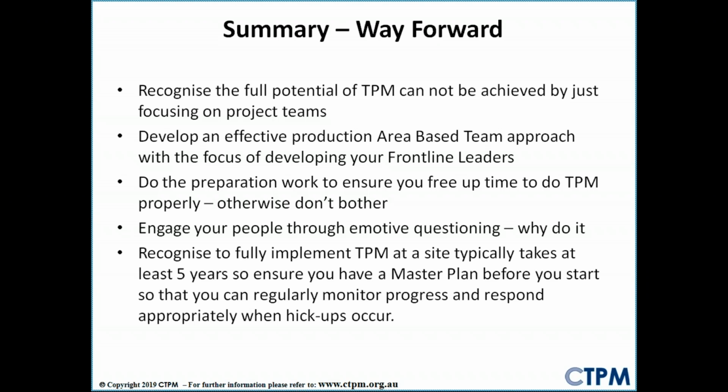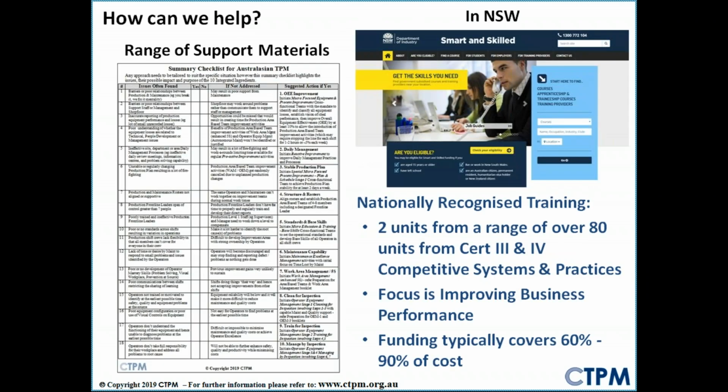Recognize that fully implementing TPM at a site typically takes at least 5 years, so ensure you have a master plan before you start, so that you can regularly monitor progress and respond appropriately when hiccups occur, because hiccups are going to occur over a 5-year period. Often they come from corporate, where they want to change a line or take out a product. It can be regulation, it can be enterprise agreements, it can be a lot of things. People leave, etc. So we need to monitor it, and we suggest you monitor your master plan on a 3 or 4 monthly basis.